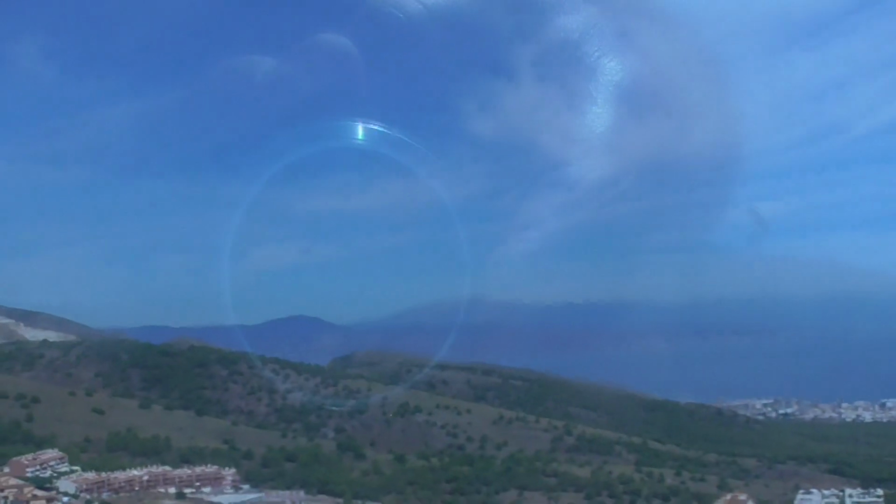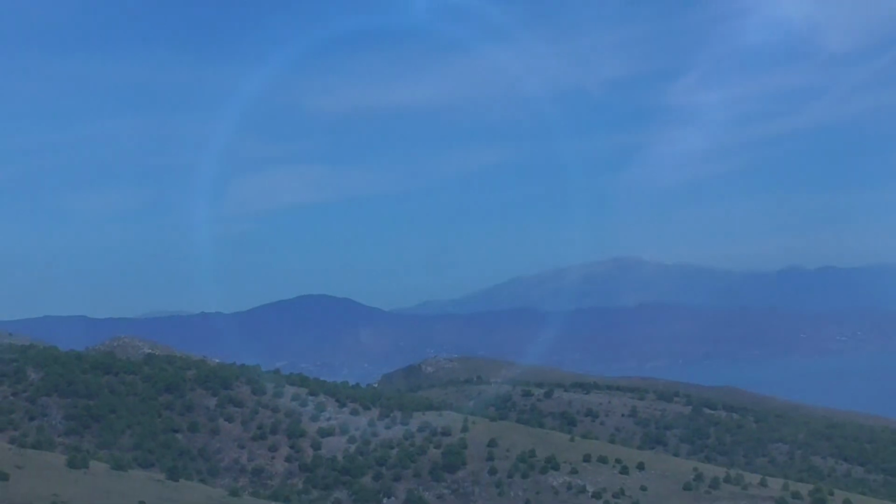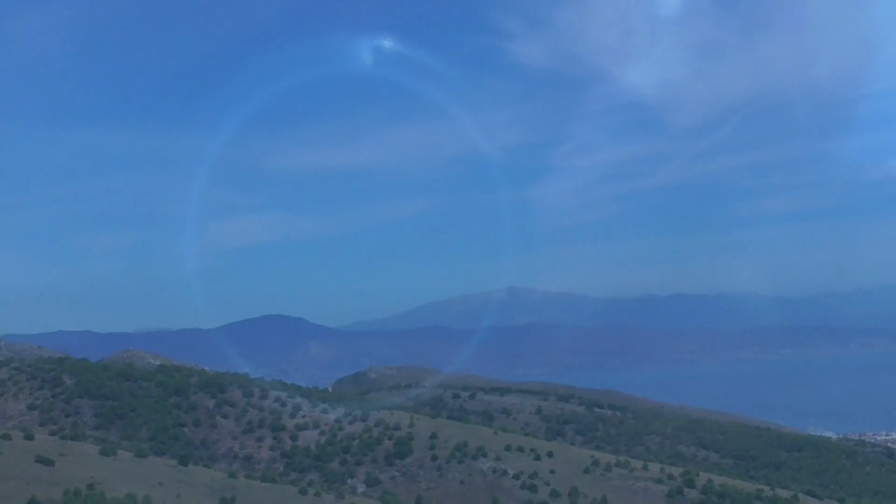Standing out to the left of the Sierra Nevada, we can also see the peak of La Maroma at 6,785 feet. It is on the border between the provinces of Malaga and Granada, in the heart of Axarquía.